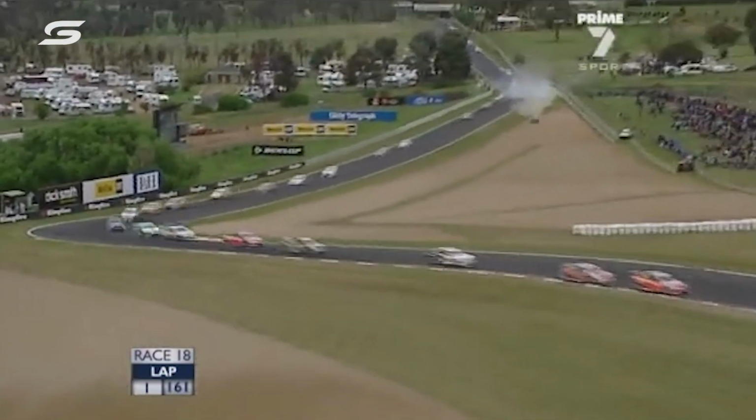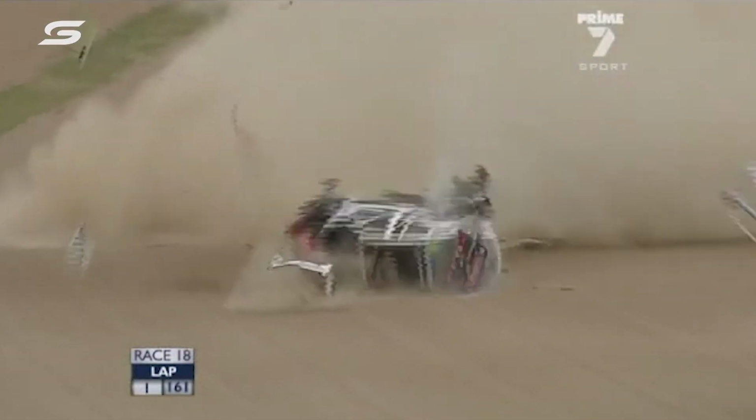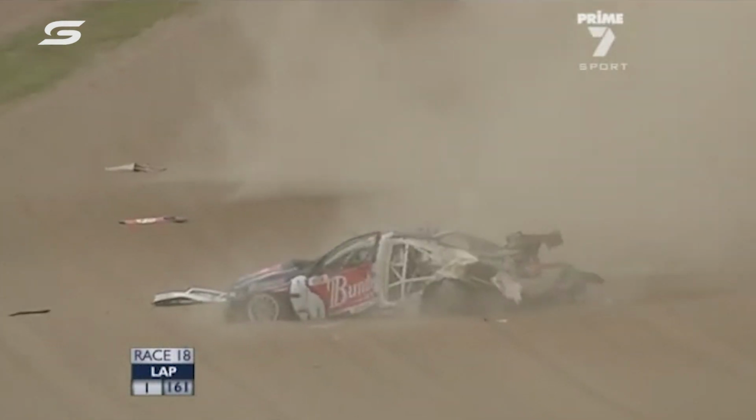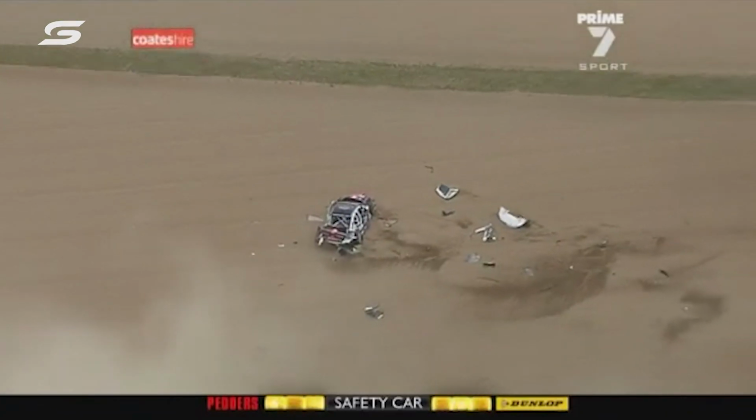That was Barguana. Had a huge moment. It's rolled. It's a Bundy car. No, it's not. I'm sorry. Oh, my goodness. One of the Bundaberg Red Racers has gone over. That's going to bring out the safety car, and that was a shocker.